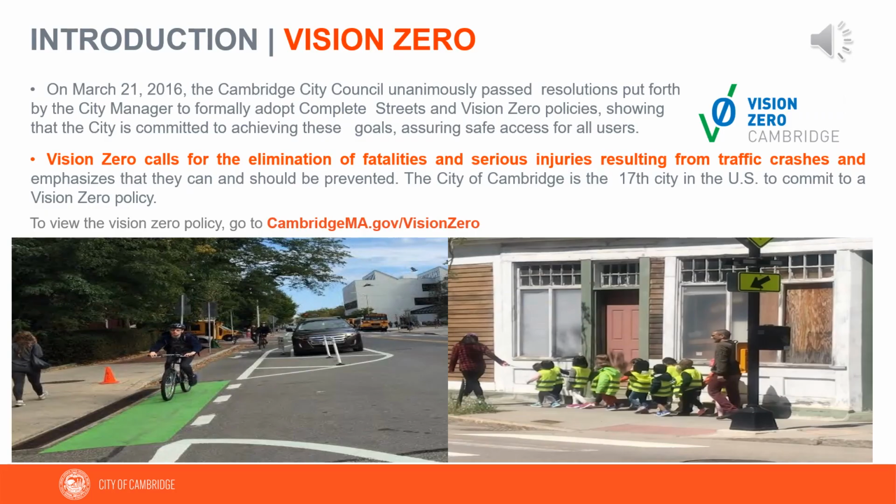Vision Zero is another important policy adopted by the City Council in 2016. Vision Zero recognizes people make mistakes, so policy and design should ensure that those mistakes do not result in fatalities. As part of this effort, the City of Cambridge has reduced speeds on most streets to 20 miles per hour. For more information on the city's Vision Zero policy, please follow the link cambridgema.gov/Vision Zero.